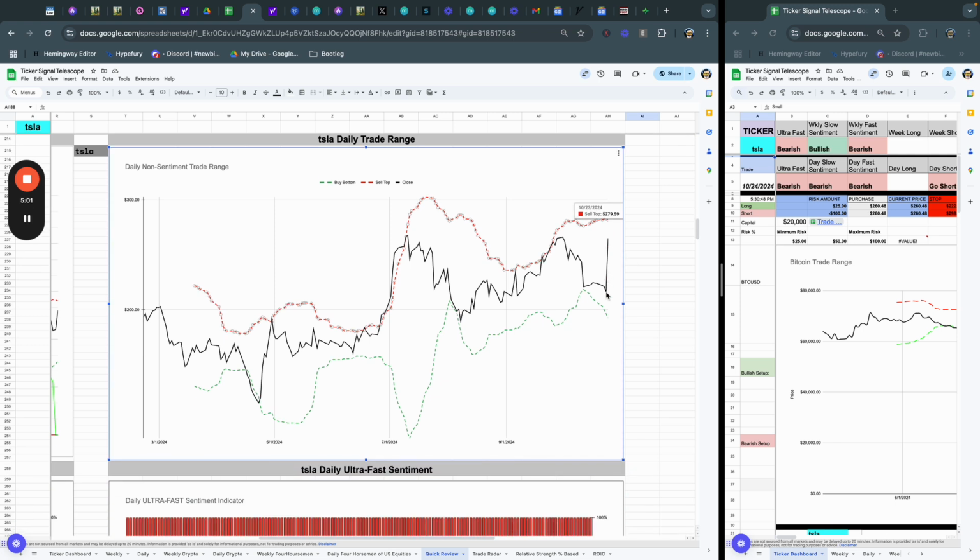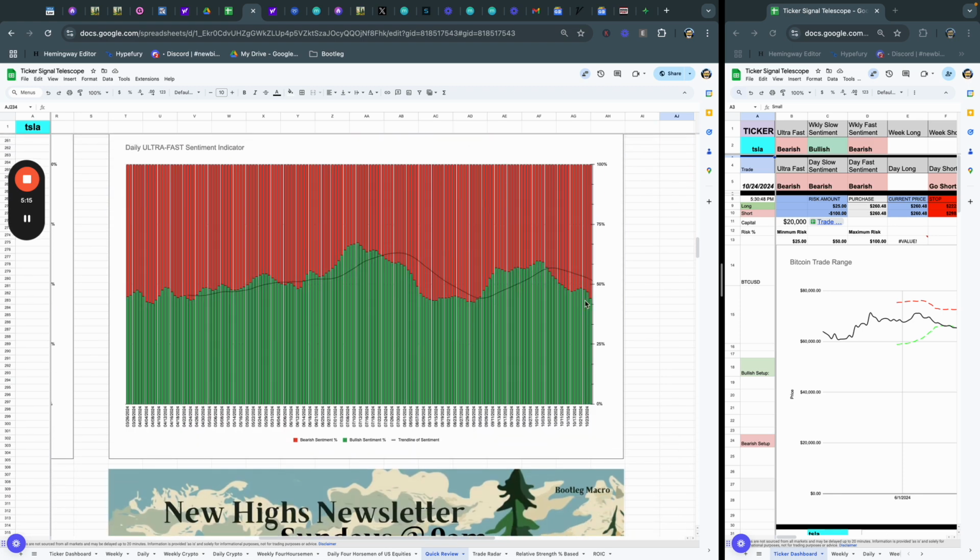Now, if we're looking at the overall trade range here, obviously Tesla was trading near the bottom of its range. On the 11th, it was at 215, and the close was at 217. The price is at 213, and now we're down at 194. But the top, I imagine, is going to break all the way out as we continue to move forward.